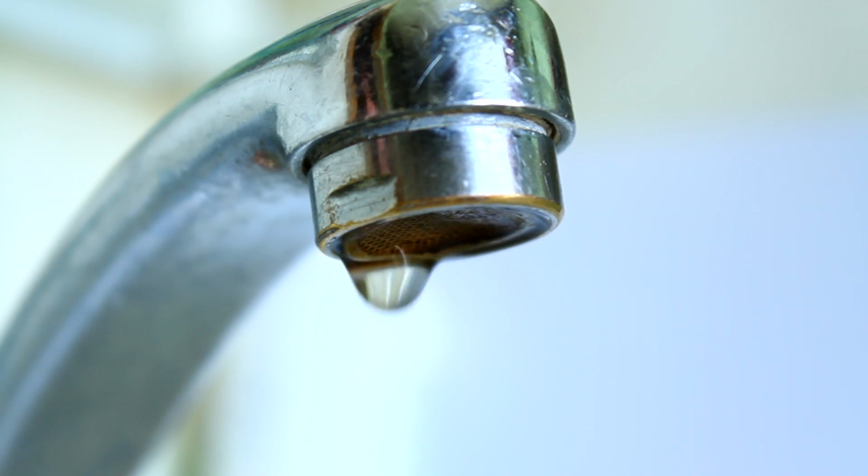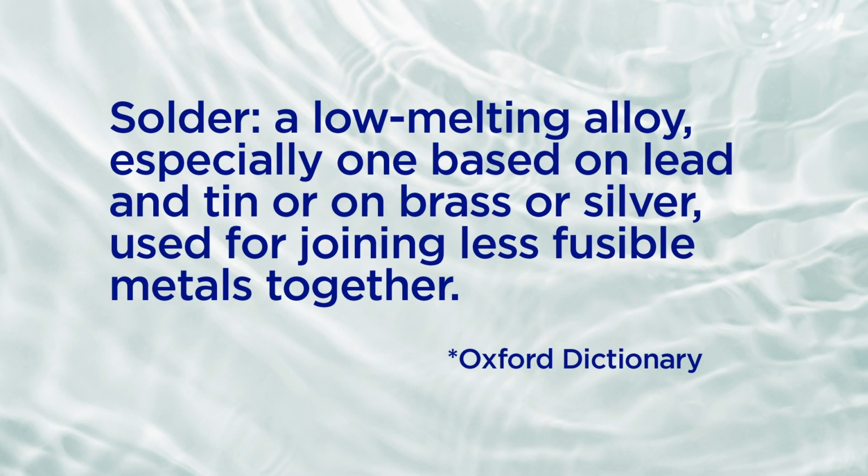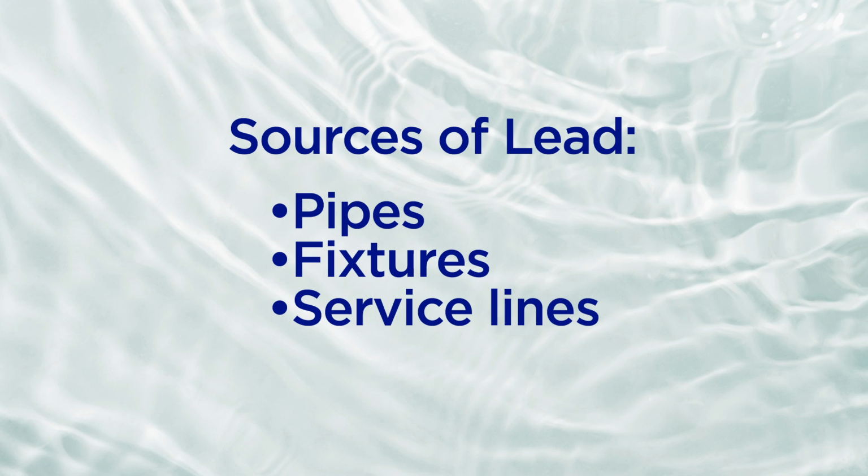Lead can enter drinking water through corroded plumbing materials, especially if the water has high acidity or low mineral content that corrodes pipes and fixtures. Homes built before 1986 are more likely to have lead pipes, fixtures, and solder, which is a material used to seal pipes together. Even if you know your service lines are not lead, lead can be found in other plumbing materials and faucets.